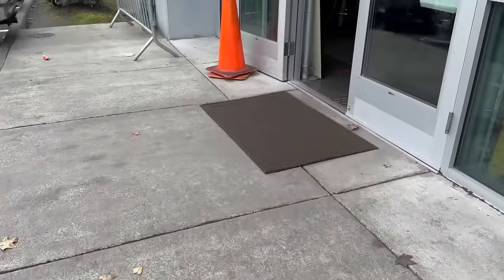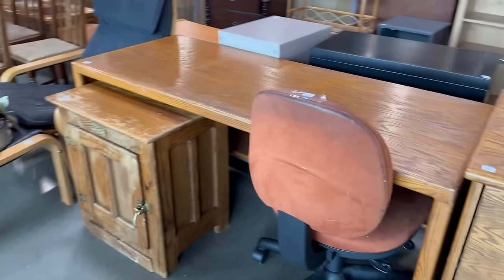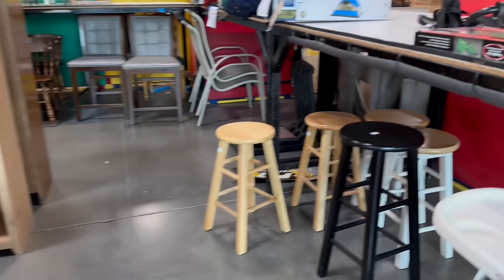I'm headed over to the furniture section. The way our store is set up, we have two separate sides. One side has the bins where you pay by the pound, and over here they have items priced individually.